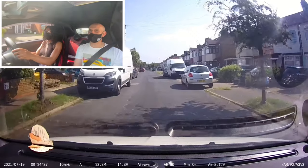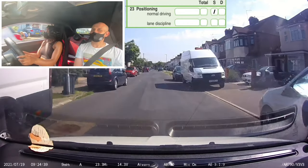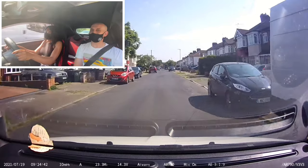And yes, that was a serious for normal driving position. You know, my test is kind of soon. So this is quite worrying.